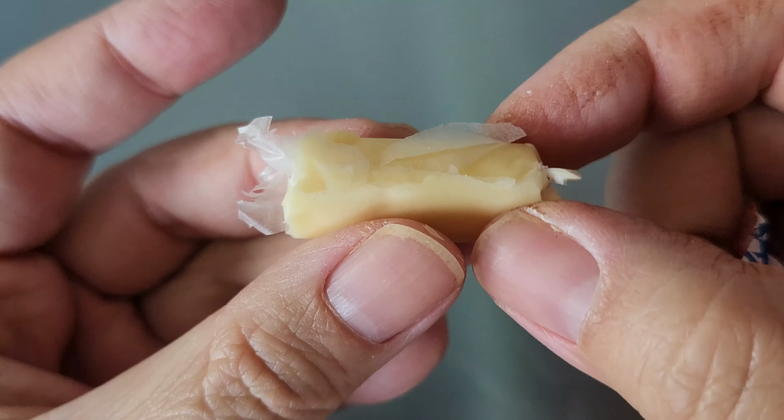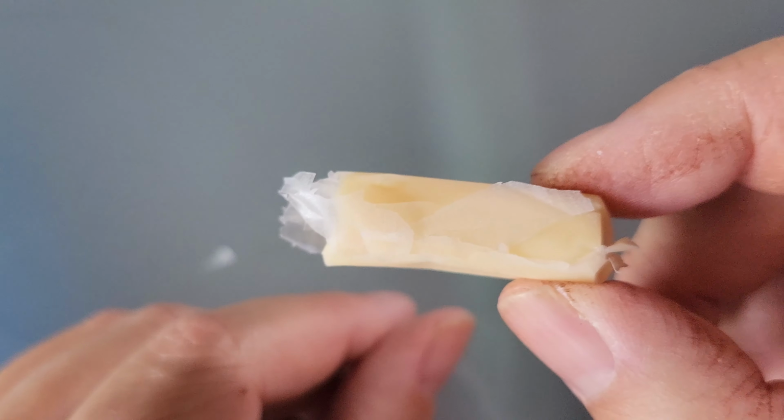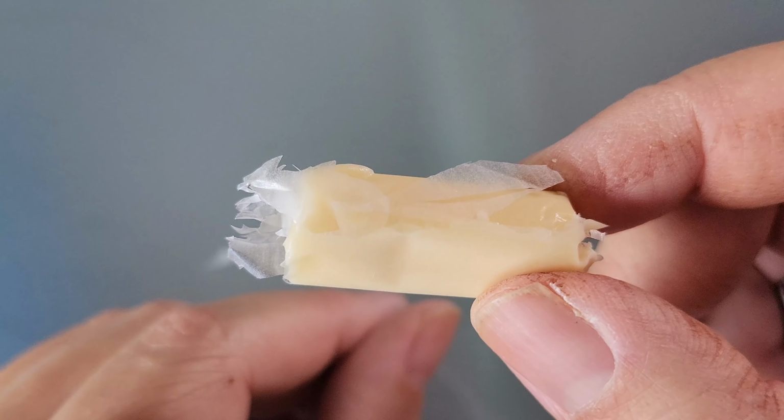Don't peel off that inner wrapper, that's the most fun part. It's a rice paper wrapper that instantly vanishes once it touches your tongue, leading into the creamy taste that instantly makes you salivate and want more.